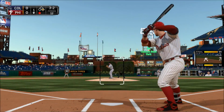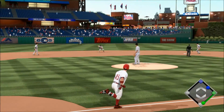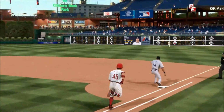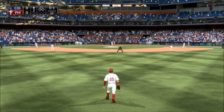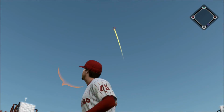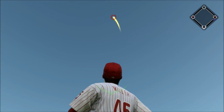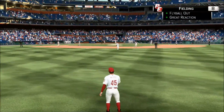Chris Miller. Why not? 3-2, here it is. Swing and a ball hit hard on the ground is short. LeMahieu on to first as they get the double play to get him out. Hit pretty well as this is out toward deep center. And it's a fly out to start the second, one away.